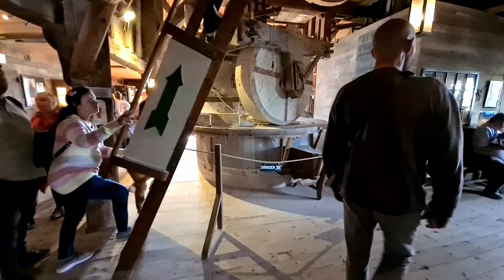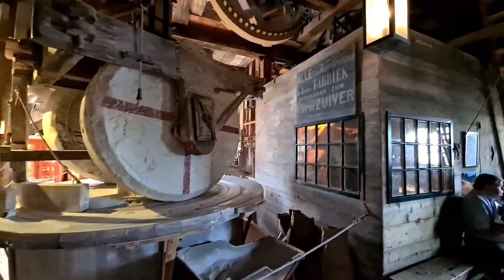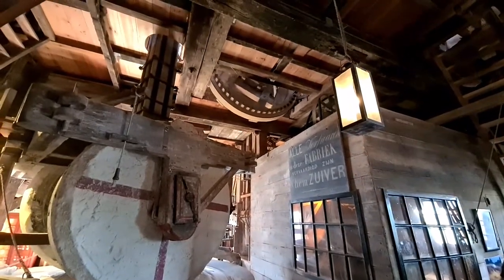Danger. It says danger. It's not working at the time. So they make paint here, man. The other side is open. This thing is huge.